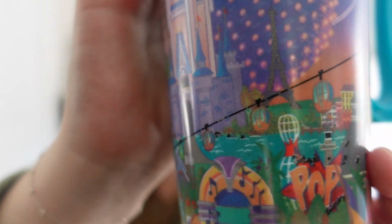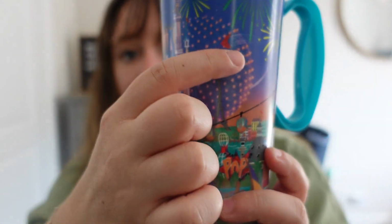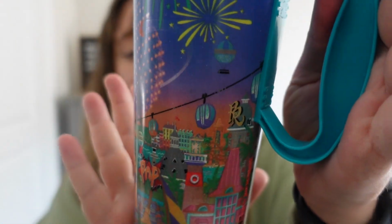And it does also have all of the parks, so you can see it has the castle, the tree, the Hollywood Studios, Tower of Terror, and then Epcot right there. So I think it's adorable. I did get enough use out of it. I will do a recap video of my trip, and I did keep track of all of the times I refilled this, and it did actually make sense.